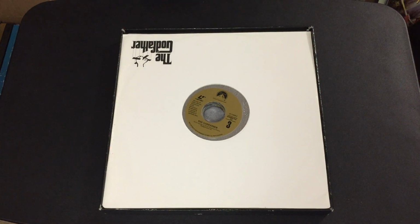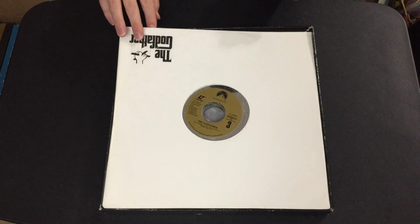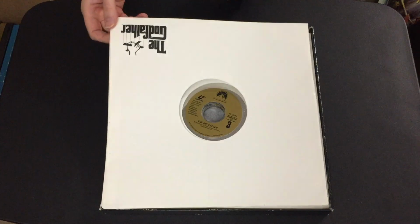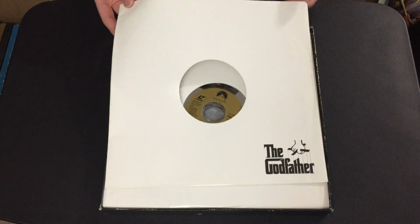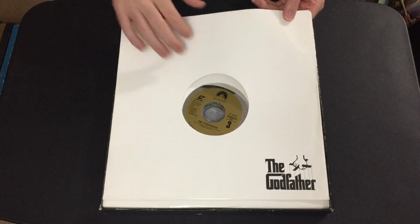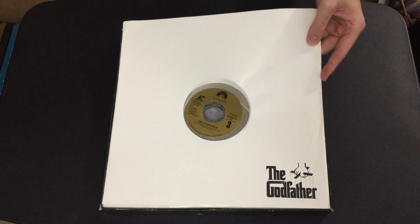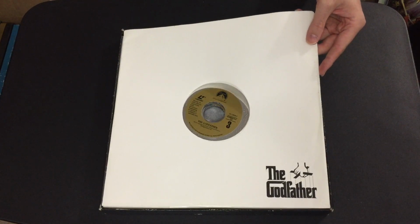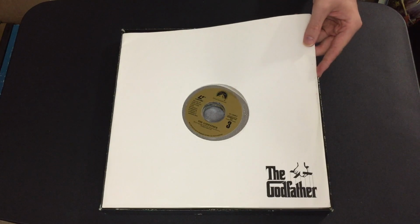Now, the discs themselves actually have nice, authentic, they tried to actually give it some class and prestige. So the sleeves are imprinted with the Godfather logo, and they're actually a glossy sleeve. Unfortunately, there's nothing inside them to protect the discs, so you really need to put some sort of extra sleeve or just the regular plastic cheapy one in there.